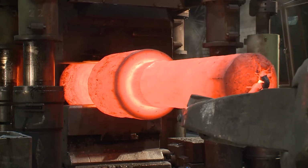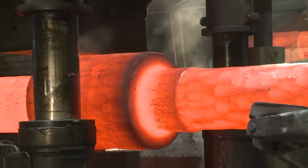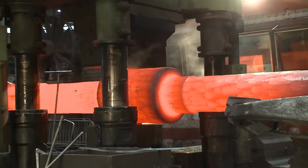The combination of several stretching and upsetting procedures optimizes material characteristics, the grain flow and reduction ratio.